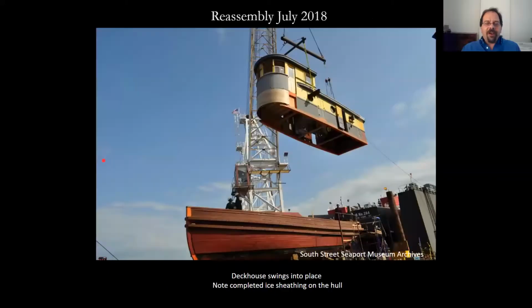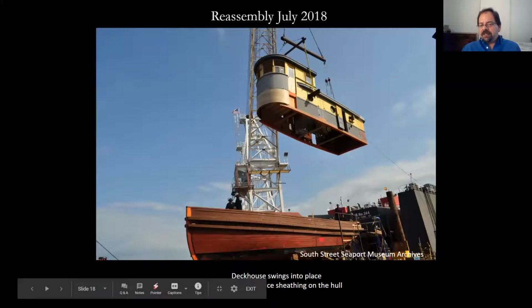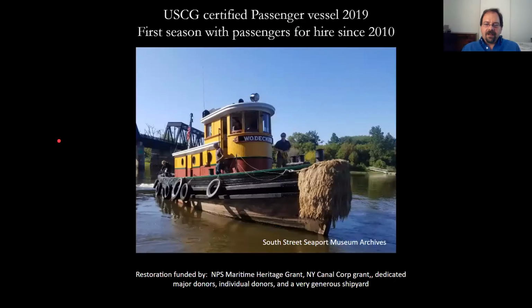I will move a little quicker here. The house goes back on in primer. You can see this is ice sheathing, which is protecting the wood underneath. And then W.O. Decker, we got her Coast Guard certified for the first time since 2012. They saw her as a new vessel and they had to redo the whole certification. That was a bit of effort, but she had her first season since 2010.